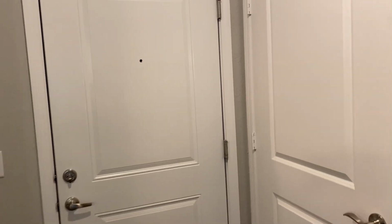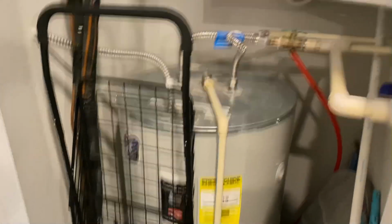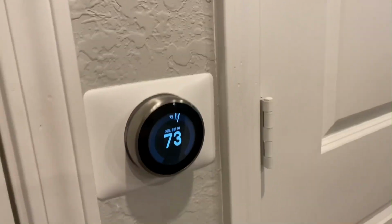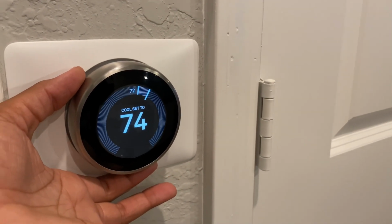Okay, so we have the front door. We have this door right here. This is the closet that has the AC thing or whatever. And then we just put a little shopping cart there for the groceries. This is what controls the AC. I think it's called a Nest, something like that, but I really like it.